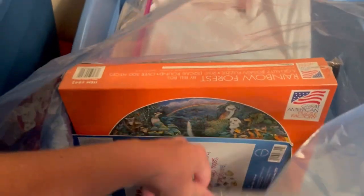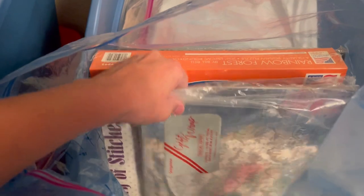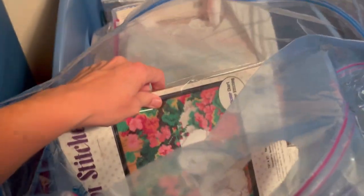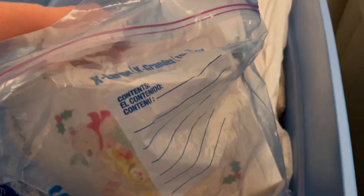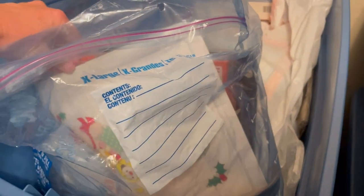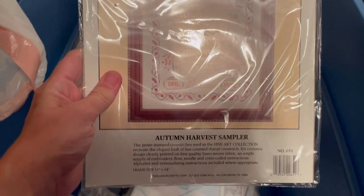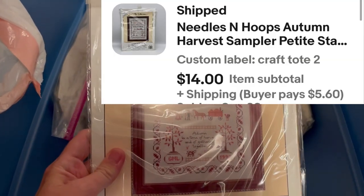It's a cross stitch kit. I think I've sold two or three of them. So here's what I'm gonna do. I'm gonna turn this off, find the item, and then come back, because otherwise you may be hanging with me while I look for this for like 10 minutes. Found it, found it, found it. Autumn harvest. There it is.